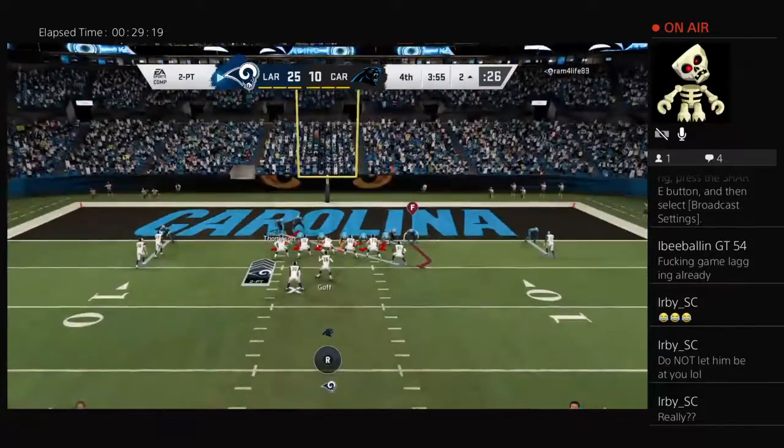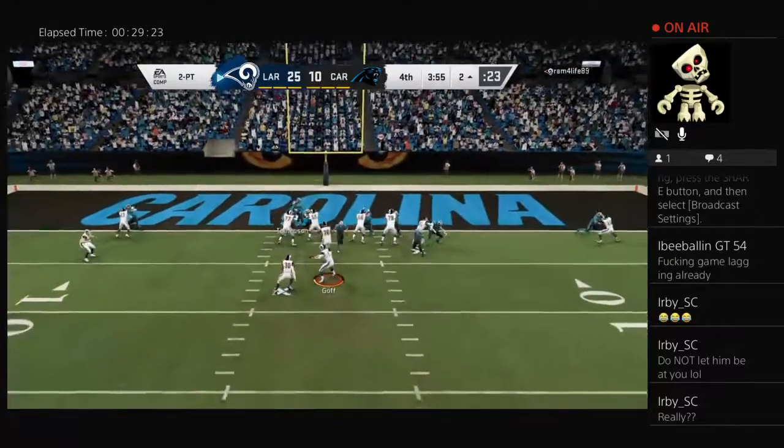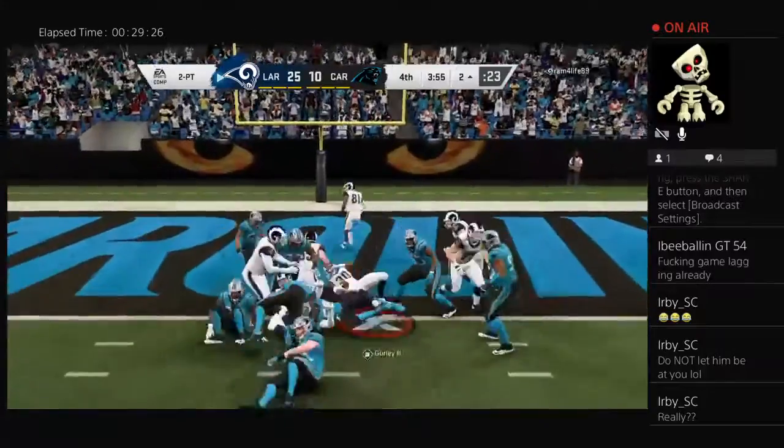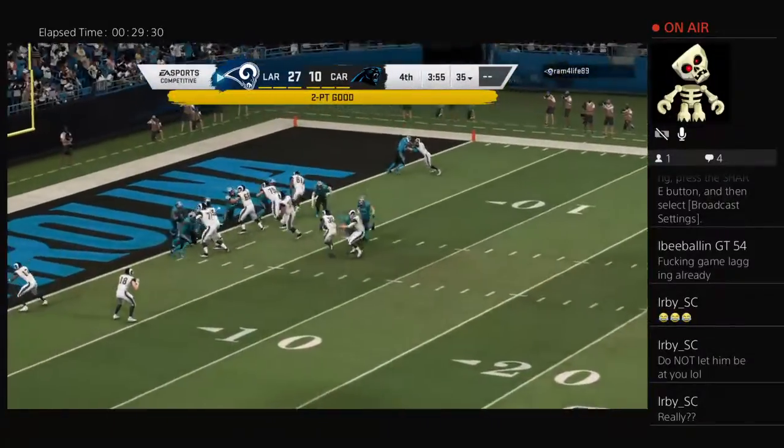It usually involves a little bit of an extra move, doesn't it? You've got to get them thinking that you're moving to the middle of the field and you're breaking away to that corner. But that was well executed. And he is into the end zone to bump the lead up 2 more.